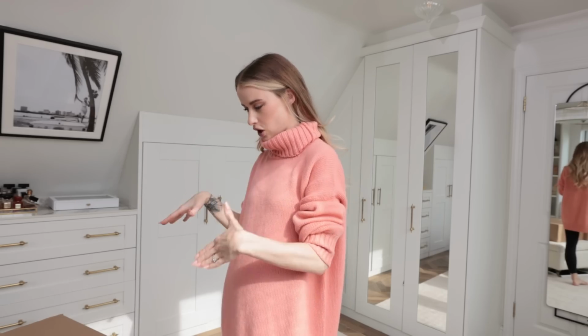So let's do that. I've quickly curled my hair because as much as I was loving the straight, it just didn't feel quite as me today. So quickly curled, and now I'm ready to get into my two enormous boxes.